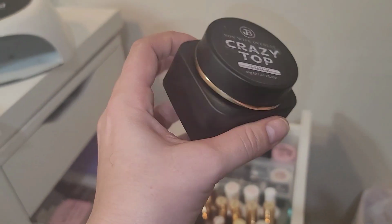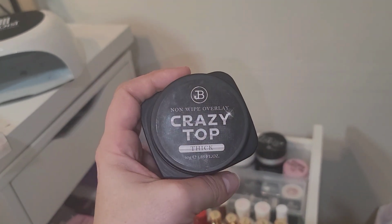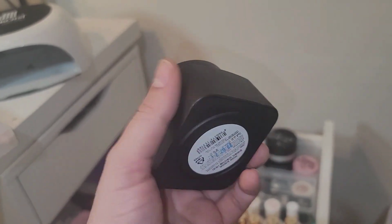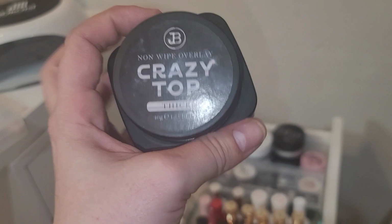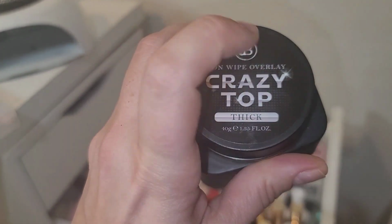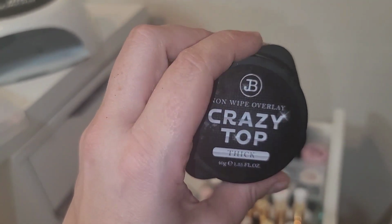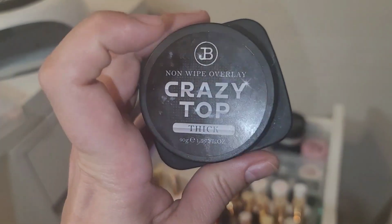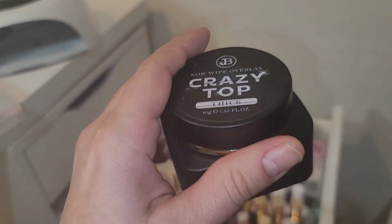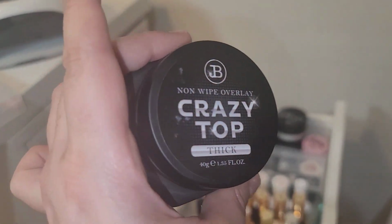Jin B Crazy Top. This stuff is awesome. This does two jobs. It is a top coat and, well, it does three jobs. You can overlay things in it. You can use it to embed things into the nail, encapsulate it. It is non-wipe, so it works as a top coat, but also you can use it to adhere charms.